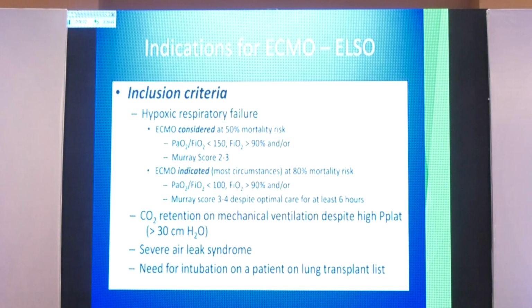So in hypoxic respiratory failure, you will start considering the initiation of ECMO after the failure of mechanical ventilation, when your PF ratio remains less than 150 and Murray score between 2 and 3. Over here, you have to consider ECMO, but these are the definite indications when there is an 80% mortality risk with a PF ratio less than 100 and Murray score between 3 and 4. Then in the other indications: CO2 retention on mechanical ventilation despite high plateau pressure greater than 30 centimeters, severe air leak syndromes, or need for intubation in a patient on the lung transplant list.